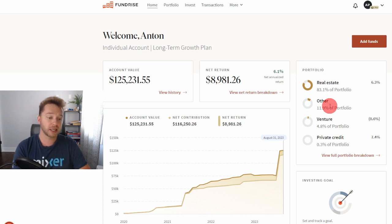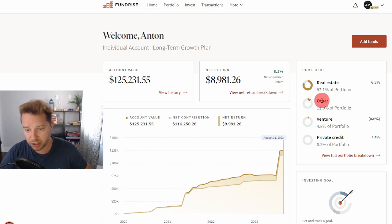in hopes that sometime in the future the company will go public and you will be able to capitalize by selling your early bought shares to the general public, and obviously, hopefully, a 5x or a 10x. That's my hope. So this other is Fundrise IPOs. You can see I have a good chunk, 12% of my portfolio is in Fundrise IPO.